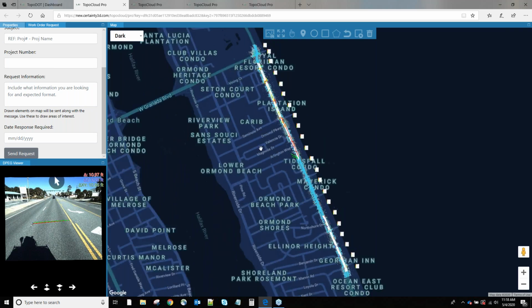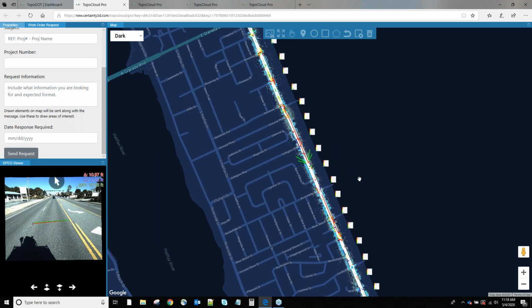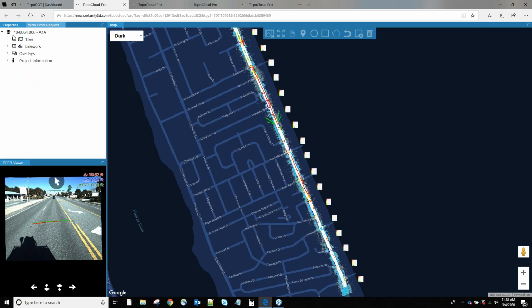This is a project that we did earlier this year over in Daytona Beach on A1A. We mobile scanned just over a mile of A1A and did full extraction on the road and some of the side streets. And here I have the work order request up here, but over here in the Properties tab, you can see all of the items that we have uploaded to the TopoCloud Pro website. And here I can toggle the line work on and off so you can see all of our extracted line work, or not see it. I'm going to turn that off here for a second.